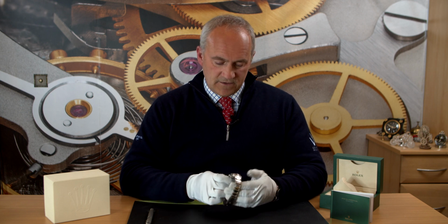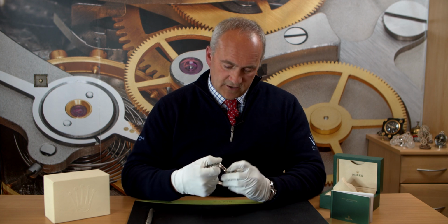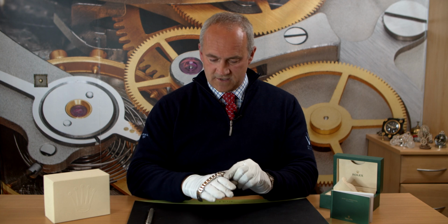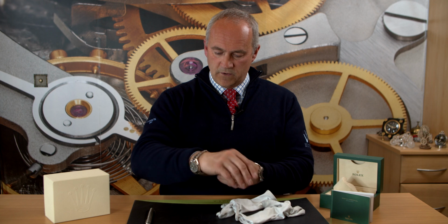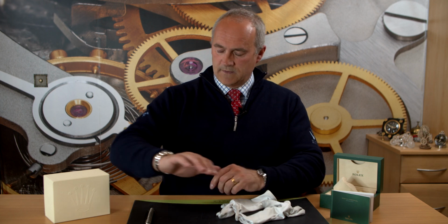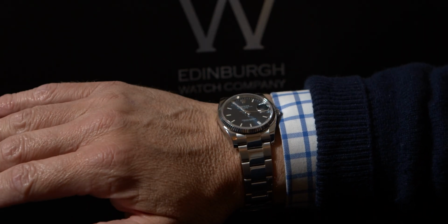So that is the Rolex Datejust 34. Absolutely gorgeous watch. I'll let you have a look at it on my wrist, and my wrist is like an 8-inch wrist, so this is a wee bit too small for me, but just gives you an idea of what it looks like by means of thickness on the wrist. And yeah, it's absolutely gorgeous. A lovely, lovely watch. So there we are.